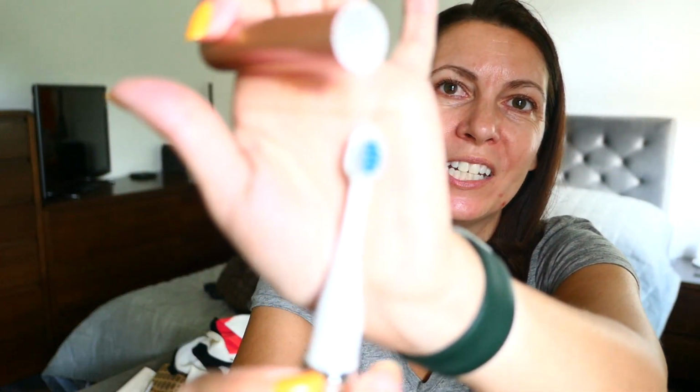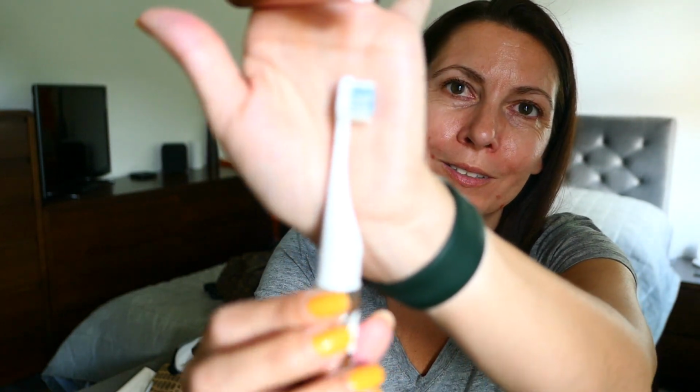I have a Sonic Chic electric toothbrush. I promise this is a toothbrush. There we go. So, very small head on it. It vibrates, it's an electric toothbrush, and I like that it's got the lid, so it's again nice and travel friendly. Nothing worse than putting a wet toothbrush in your travel bag.